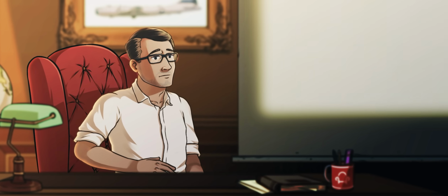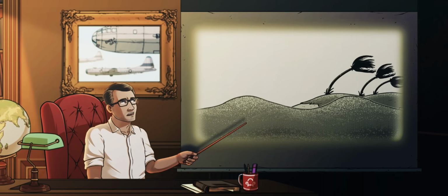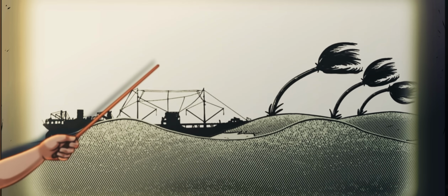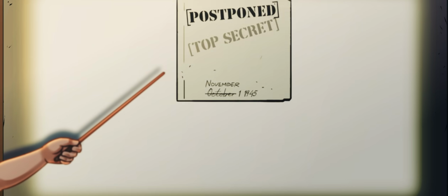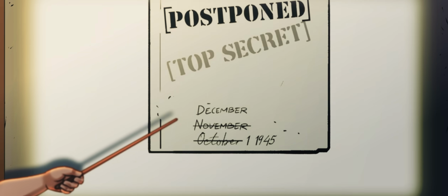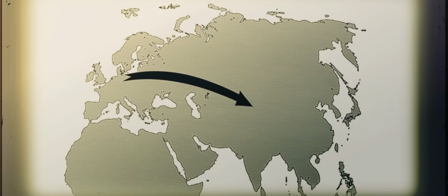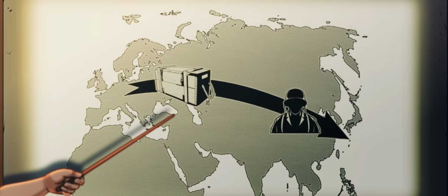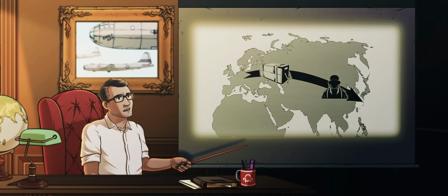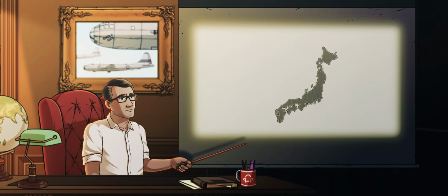A typhoon swept across Allied staging grounds and harbors on Okinawa just before X-Day. The wild weather and storm surge wrecked hundreds of planes and ships. To compensate, Allied planners extended the invasion date to December 1st, 1945. With Germany's defeat, resources could be reallocated. It would just take time. Repairing and replacing the lost equipment and men would take weeks.